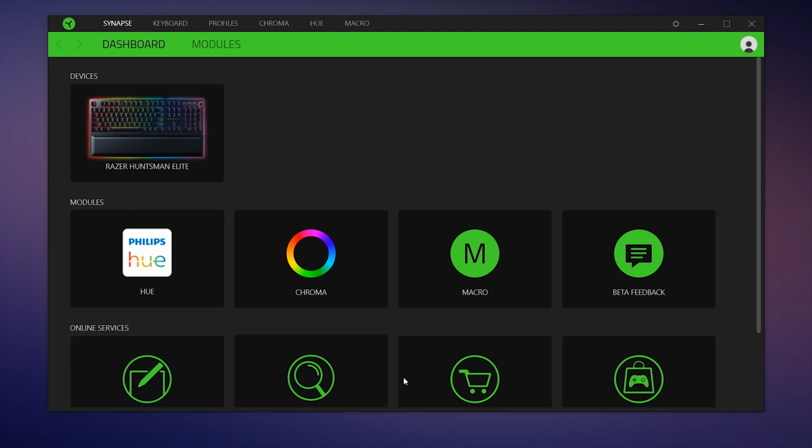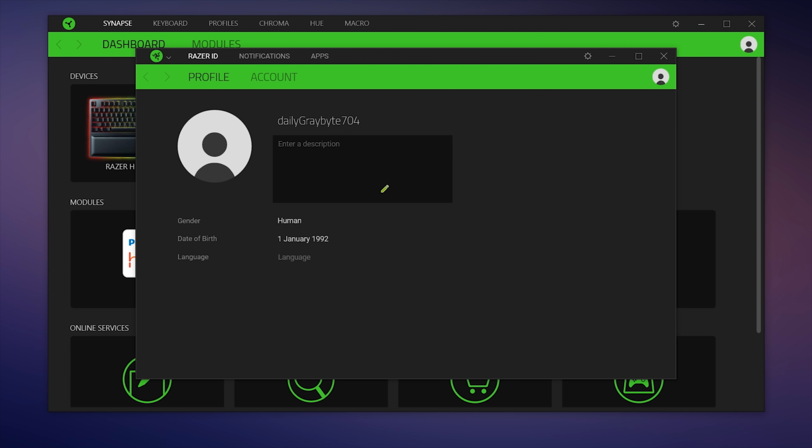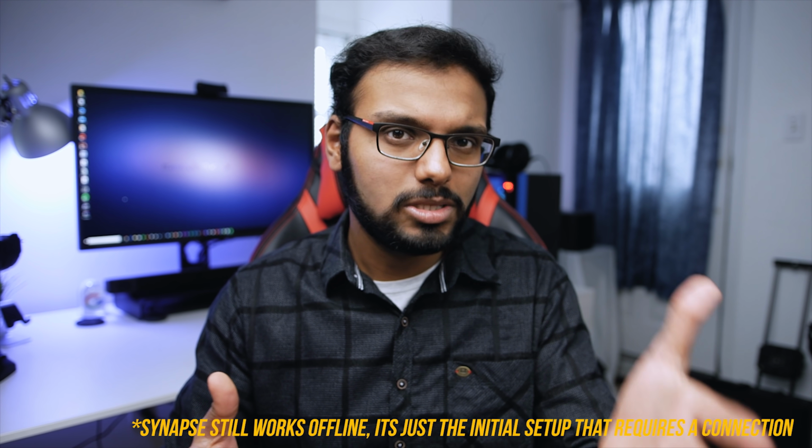Okay, so I do want to spend some time and talk about the Razer Synapse 3 software that comes with this new keyboard, or just any Razer peripherals. First and foremost, I really hate the fact that you're supposed to create an account and be connected online in order to go through this whole initial setup process. And the fact that you need to be connected online just to access controls is a bit weird. It doesn't make any sense in the first place. Again, it's a sloppy job by the software team at Razer.